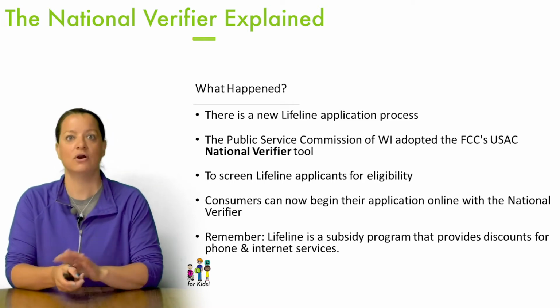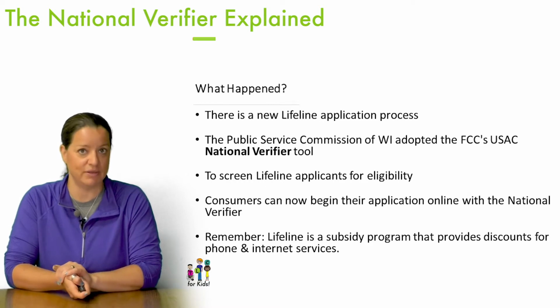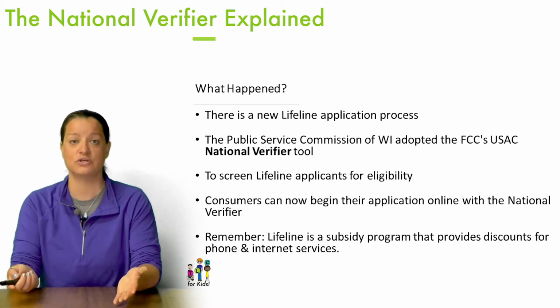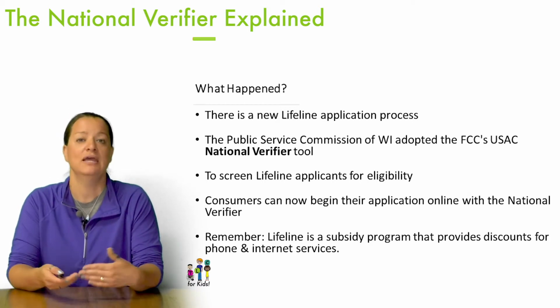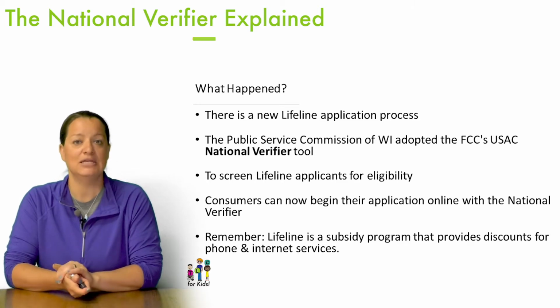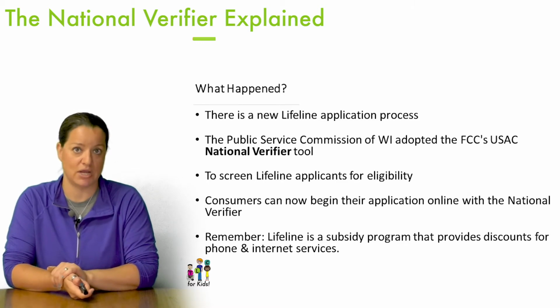But this is one other entry point into the Lifeline program that might make it easier, especially for some service providers or professionals out there working with low-income consumers. If they're trying to help connect them to some benefits and services in their area, this might make it easier to help facilitate that online process.